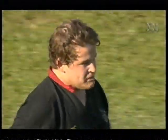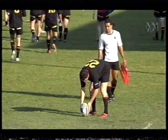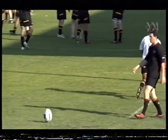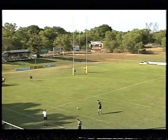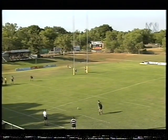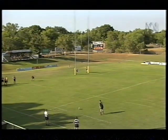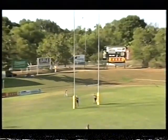The try scorer there. Yeah, the big number 8. Tim Matten. So it's McKinley who'll do the kicking. How confident is he? You can see the angle there, our camera right behind him. It's as though he's done this before. Many times. Wait on it. That's a nice kick. It's a super kick. That is a match-winning kick.